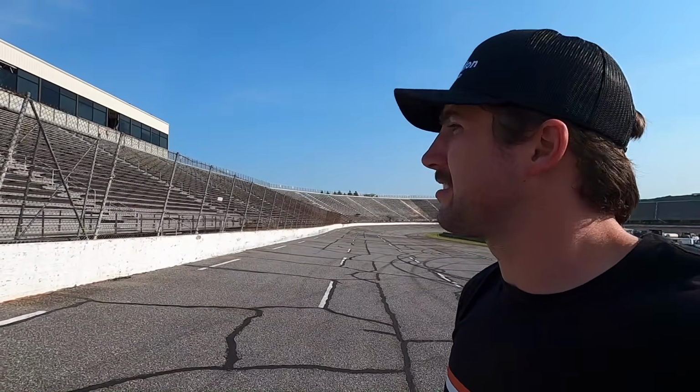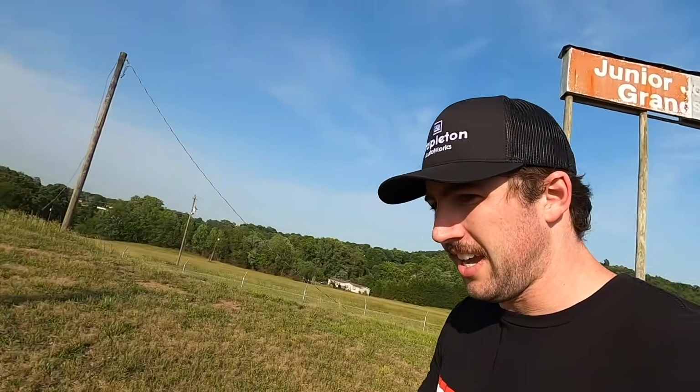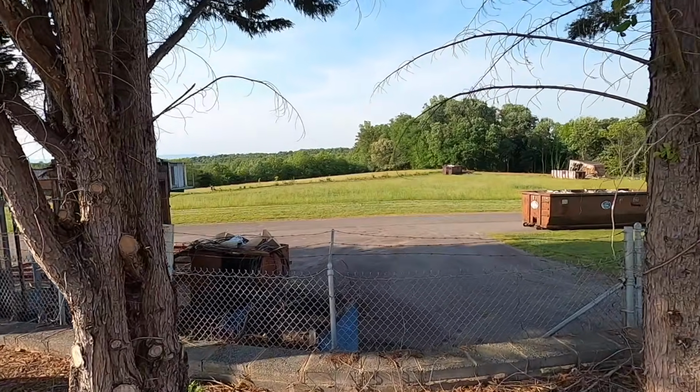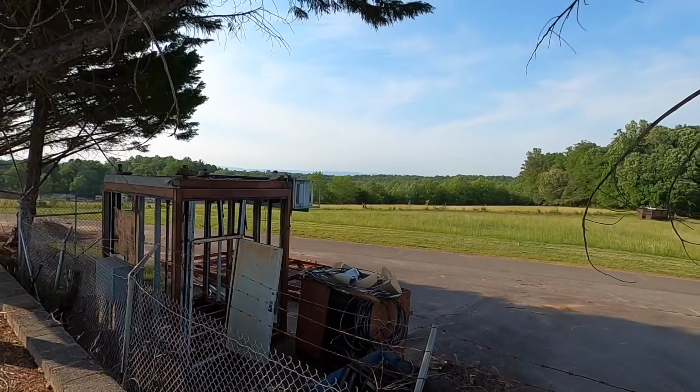And I would love to see something come back on bias ply tires, to just have those cars slipping and sliding around again. Some of the footage from here, I think there used to be a grandstand here that fell down. All that's left is the sign. I don't know what this little stand is over here. Not sure. As far as I'm aware, no one's ever come in here and walked around with it in this state. So I've tried to find that stuff. I've always wanted to do this.